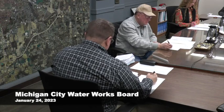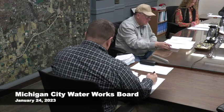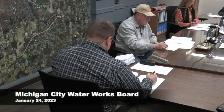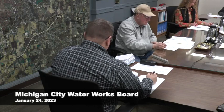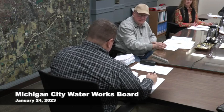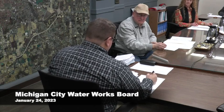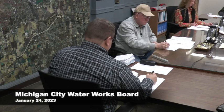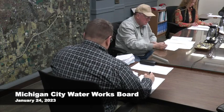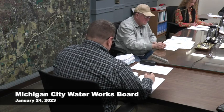Number 4 is to USA Blue Book for lab supplies for $1,534.02. Fifth one is to Ferguson. This is hydrants for stock for $4,500. And the sixth one is to Frontier Lawn for a 60-inch zero-turn mower for $10,000. That $10,000 is using the old mower as trade-in. They're going to give us $1,000 for that. And this was in the plan for the year. The next one, number 7, is the Midwest Meter. This is transponders for stock for $9,350.40.